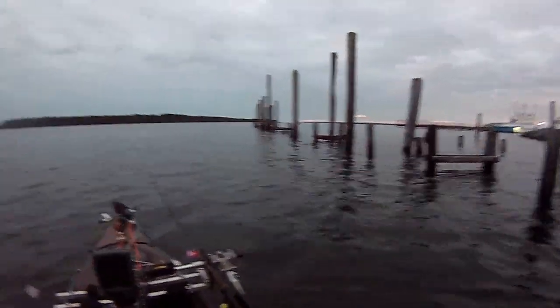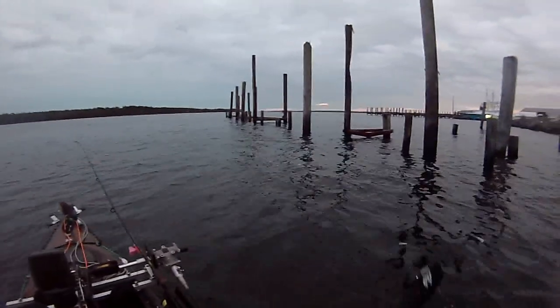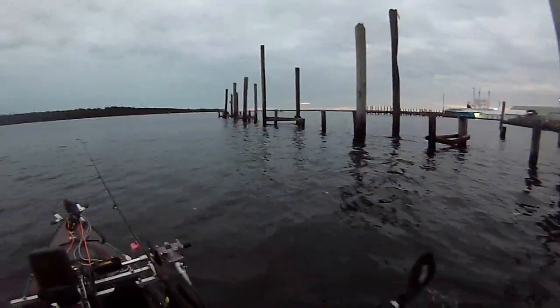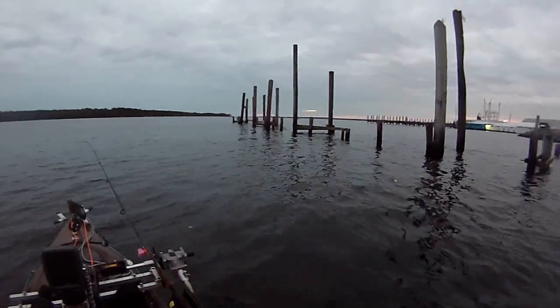Right, here we are, about to head on out. I'm going to trap a speckled trout this morning. We are over here in a river, I think a creek off of the Bay River. My buddy John, he's already at the spot. So, a nice overcast day.